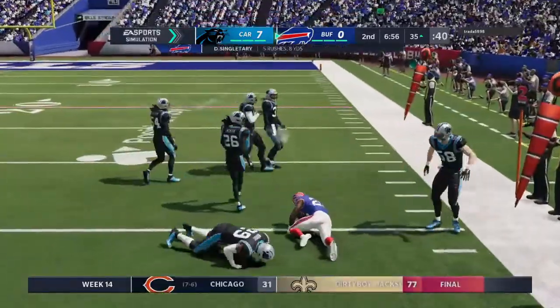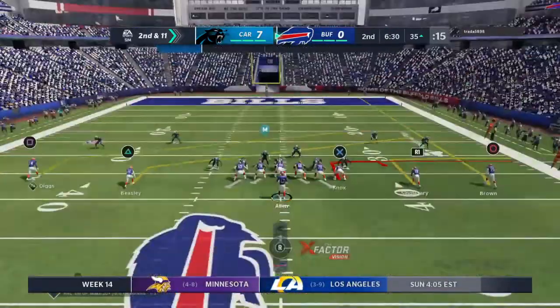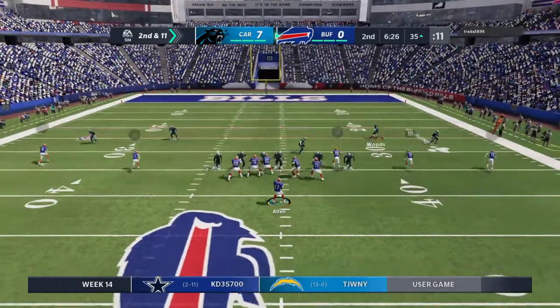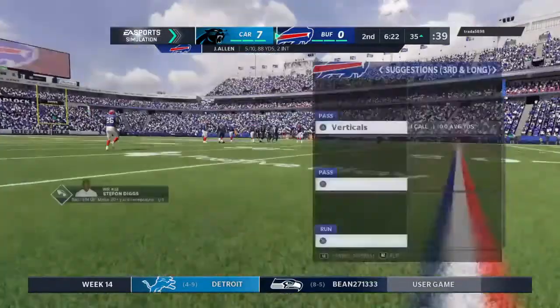And that play is blown up, losing yardage back at the 35. He was unable to shake free there, and they'll cover him for a loss of a yard. Brings up 2nd and 11 at the 35-yard line. Looking to throw again on 2nd down. Allen. And that's going to be incomplete.